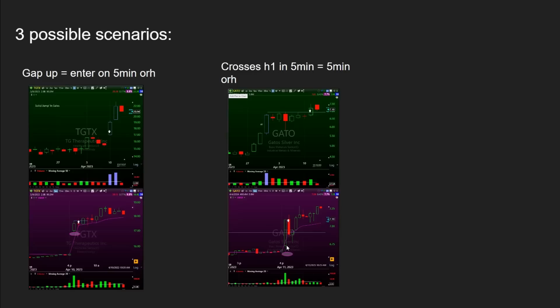So in this case, this was the first 5-minute candle. And as soon as the high of that candle was taken out, I entered. Okay, so that is the second possible scenario. If that range or the pivot line or the resistance line or the previous day's high, whatever you want to call it, is taken out within the first 5 minutes itself, you do the same thing and you enter on the 5-minute opening range high.